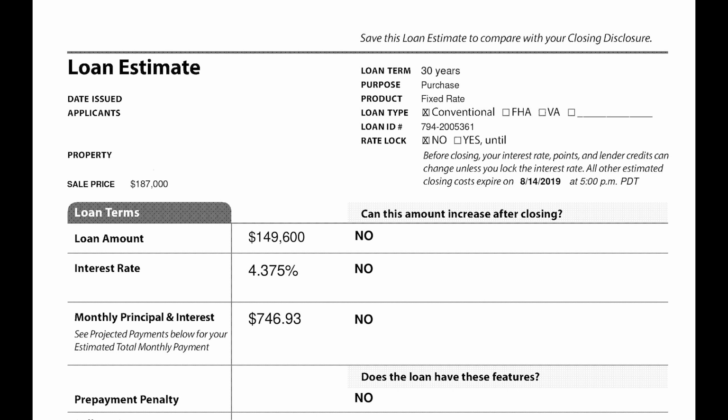The biggest thing to pay attention to on the loan estimate first page is whether or not your interest rate is locked in and when the expiration is. So you'll really want to make sure that that expiration date is on or after your close of escrow date. And if it is not, you definitely need to address that with your loan officer.